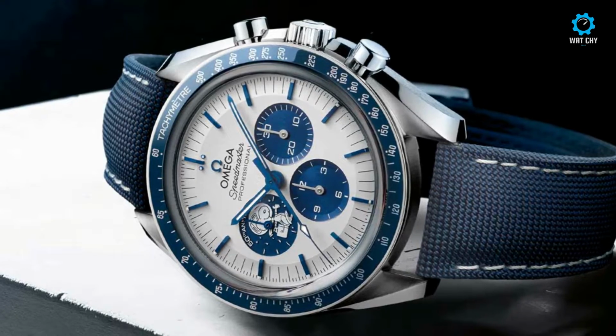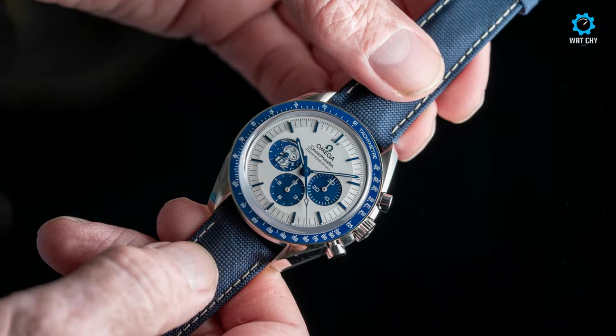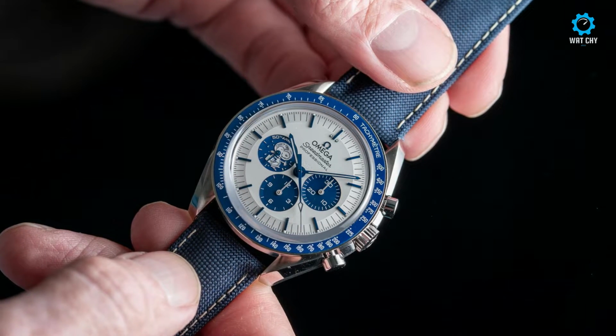Snoopy is launched into space on a command service module, just like the Apollo 13 astronauts. It also starts the Earth's rotation. Omega refers to this animation as the magic hand. It's an insanely fun and charming detail to add to a watch.